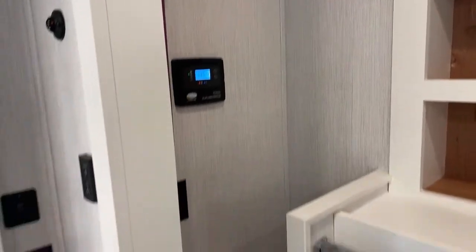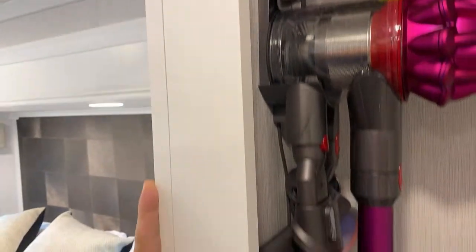Yeah, that's very, very ingenious. There's power in there. There's cedar back there also. I don't know if you caught that. And a little Dyson vac. Is that a Dyson? Already, it comes with it. Okay.